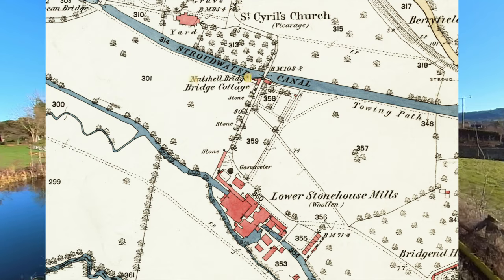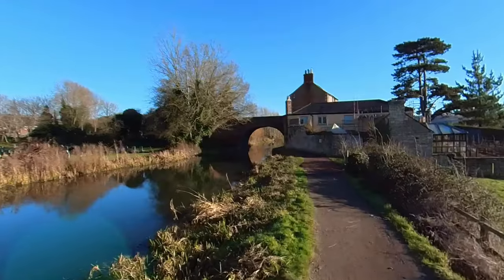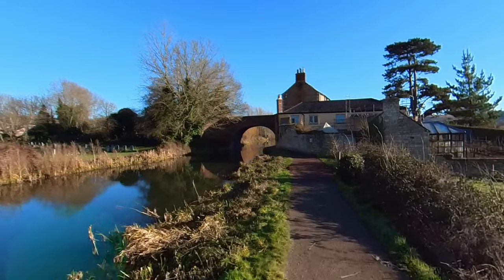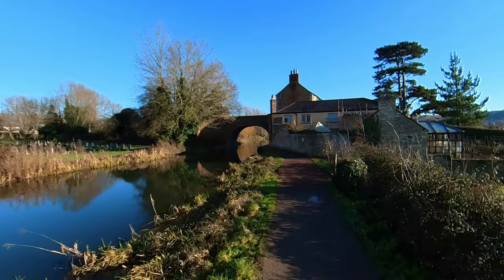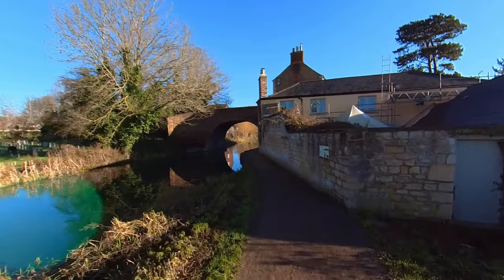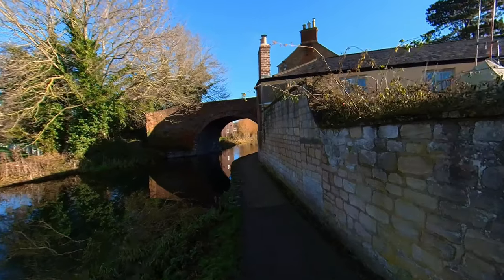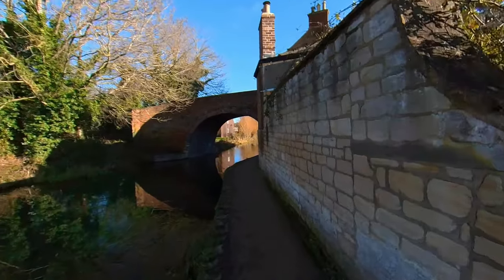Right next to the church is Nutshell House and Bridge. I'm approaching this from the wrong side really for footage, but the drone will show you from the other side as well as when I get through. It's a very picturesque bridge and house, in a good area for that with the church and stuff behind. It's quite famous as a Stonehouse landmark.